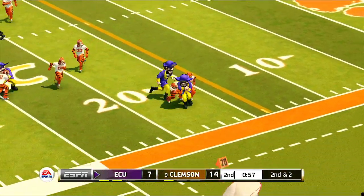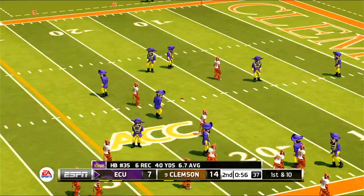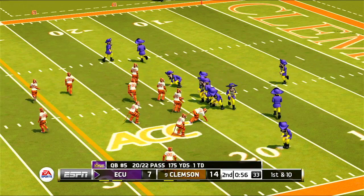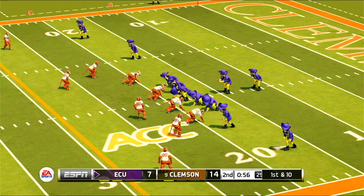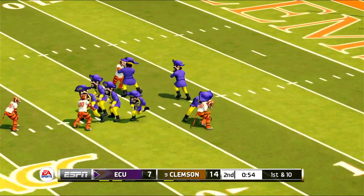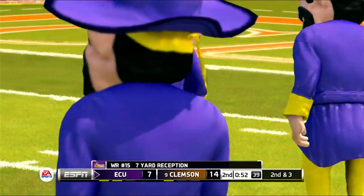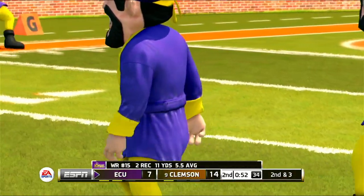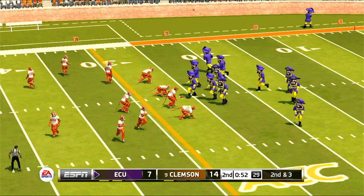Zips it to the back. He's tackled at the 19-yard line. Call it a gain of 8 yards. That makes it first and 10. He's out of bounds at the 26. Gain of 7 yards. That'll bring up second and 3. Second down, and they're going to need about 3 yards to pick up the first down.